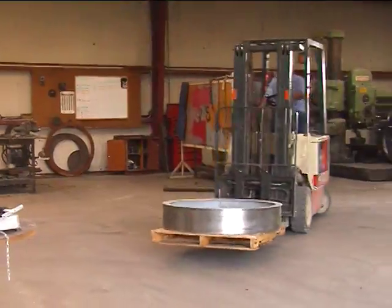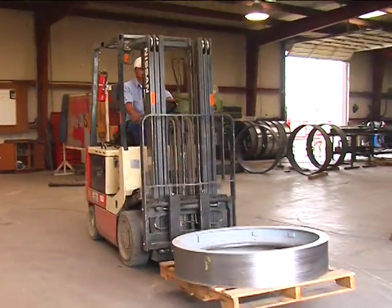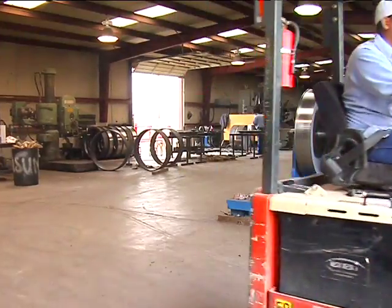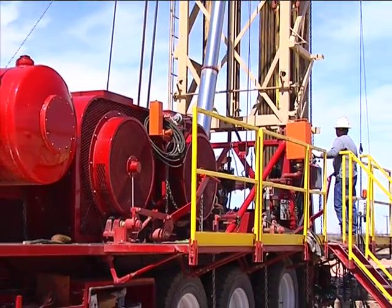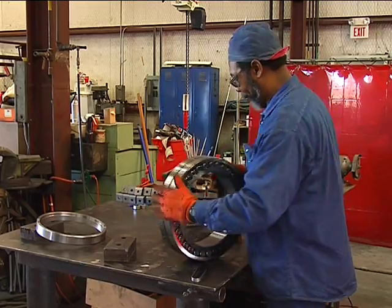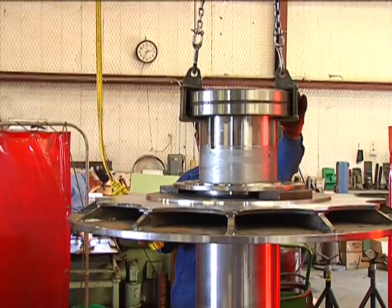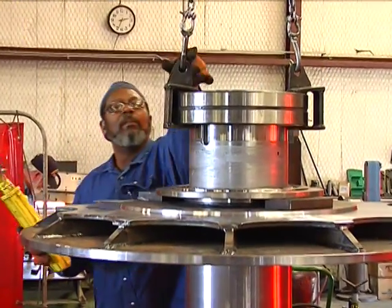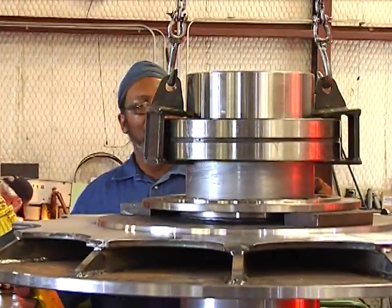Many years down the road, both our brake rims and drum shafts can be easily replaced without having to pull the drum. That means minimal downtime and more profit for you. When pulling a weld, the shaft experiences no hook loads and no bending moments because the hook load is applied to very large spherical bearings.